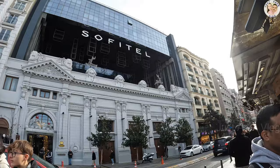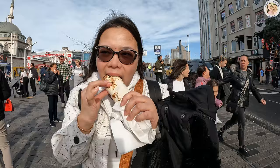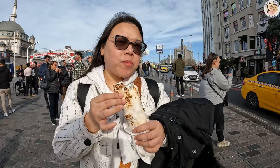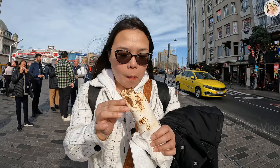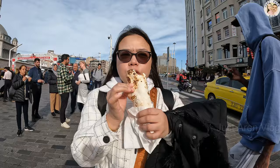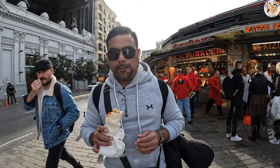So guys, we have here the shawarma. It's a chicken shawarma. So let's see if it's good. Which one is good? Dubai or here? It's a bit dry. Okay. But I feel there's no sauce. Tastes good. Let's try the Istiklal hamburger. How was it? Not juicy, but good.